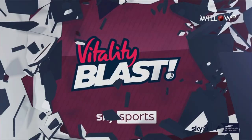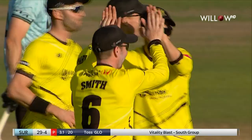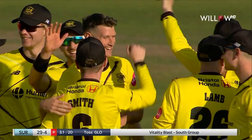Is. And he's found extra cover. Would you believe it? Would you believe it? Everything going the way of Gloucestershire. Just a pitched up delivery, extra cover. David Payne in the wickets. Well, they don't mind. Quick game's a good game if you're a Gloucestershire fan.